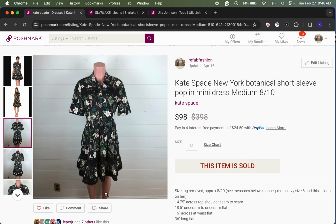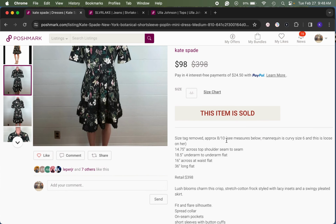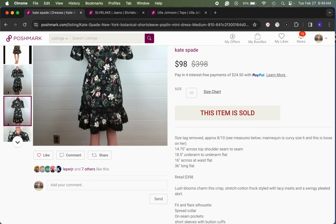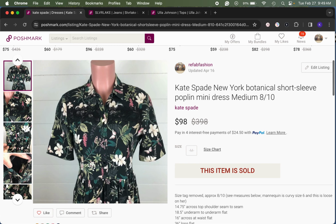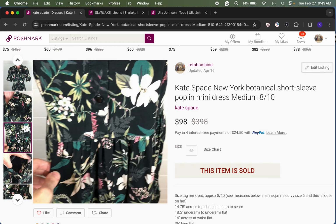I did use my mannequin here, which is a size 4 to 6, so I usually note that if I use the mannequin, just to give people a reference point. I always like to put measurements of every item. It saves questions, and I think helps buyers feel a little more confident when they like an item. But this was a really pretty dress.